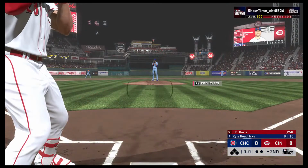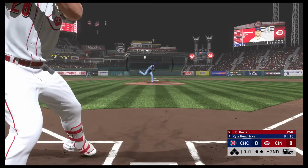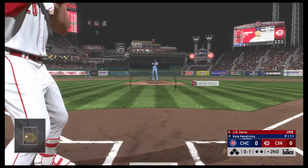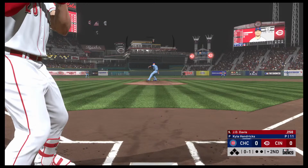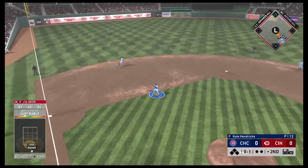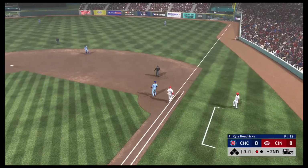So digging in now, J.D. Davis. He's set to lead off the home half of the second. The designated hitter. No balls and 1 strike. Left side. And a good throw gets him 1 gone.